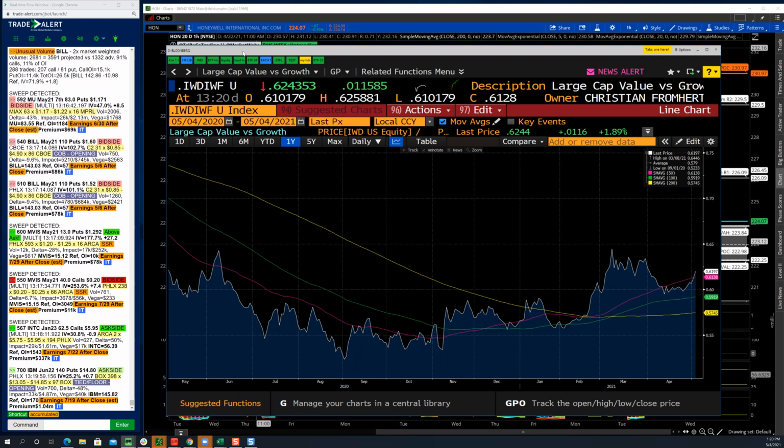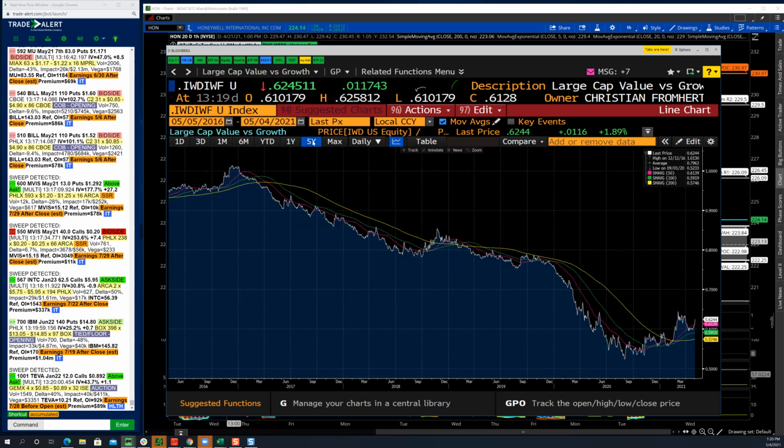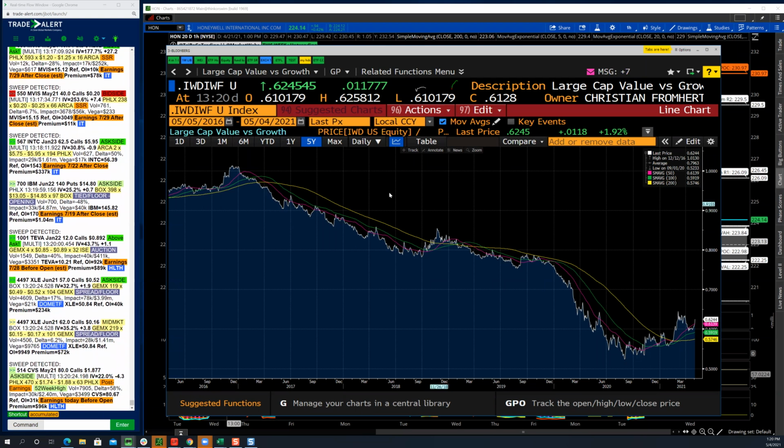And I don't know the extent of it, but one of the things that stands out to me is this value versus growth. I've talked about this a little bit in the trading room and in some videos, but I think this is really at play here. I've zoomed out to a 5-year chart to show you the relationship: I've got large cap value in the numerator and large cap growth in the denominator. And you can see there's been this relationship of growth outperforming for a long time.